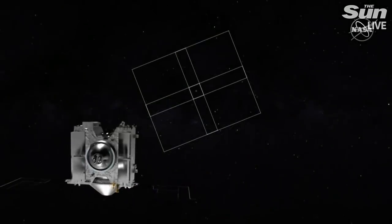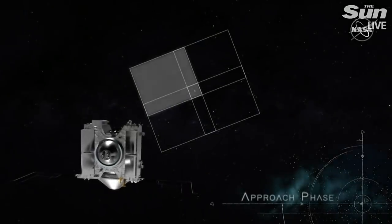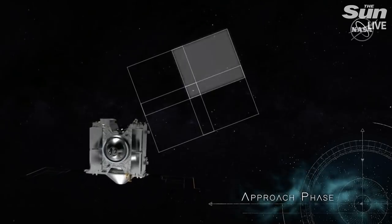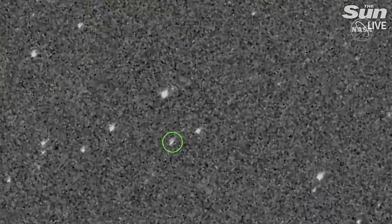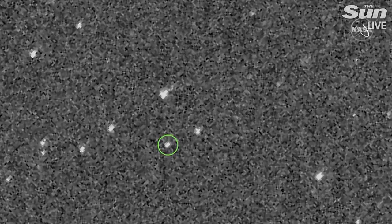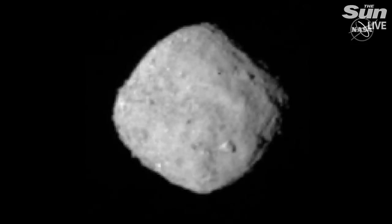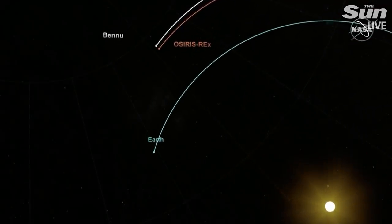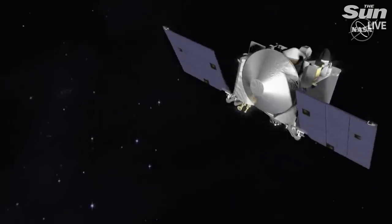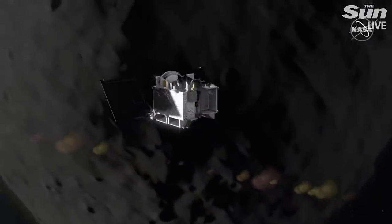In August 2018, OSIRIS-REx began its approach phase. Its long-range camera captured the first visible light images of Bennu as a single pixel moving across a field of stars. Over the following months, Bennu grew from a pixel into a world, with OSIRIS-REx revealing its shape, rotation, and color for the first time. Now, after chasing its target for over 2 years, OSIRIS-REx is arriving at asteroid Bennu.